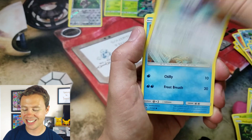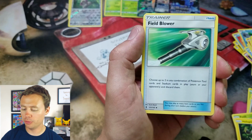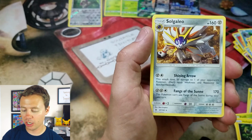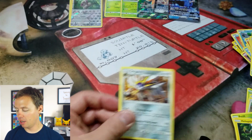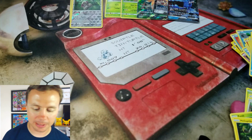Murkrow, Vanillite, Cast Form, Snorunt, Water Energy, Hakamo-o, Fuel Blower, we got a Gothorita, Delibird, Reverse Holo, and our last card is a Solgaleo. Check that out. To go along with our Solgaleo GX. All right. Wow. That was great.